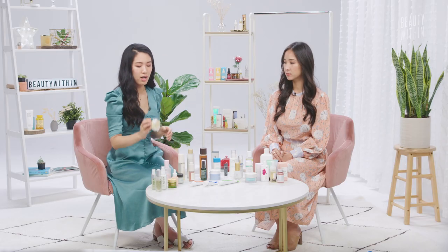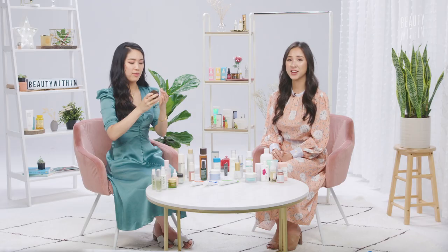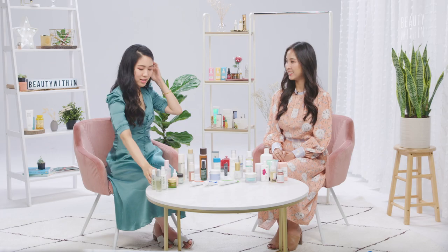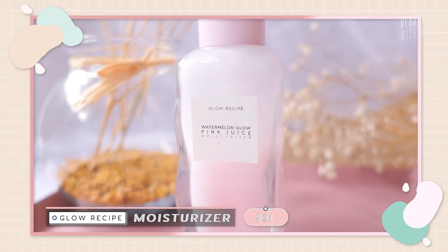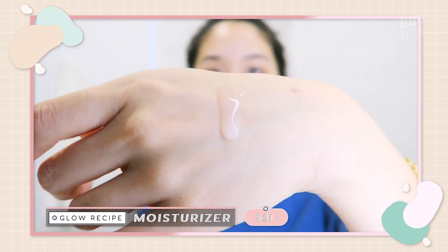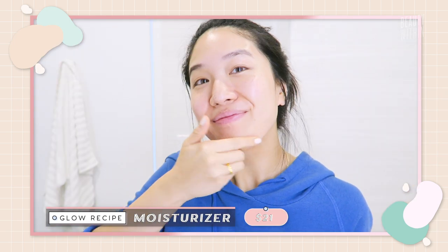And then we have pharmacy that we've talked about a lot in our previous videos. Farm to face. It's very farm to face. And there's the Glow Recipe Pink Watermelon Juice, which is my favorite. And this is made with a high percentage of watermelon. So those are just some of the clean brands that we enjoy or that we consider clean for us.